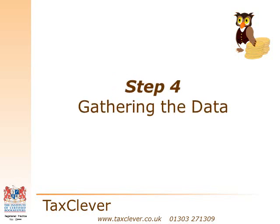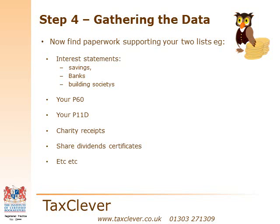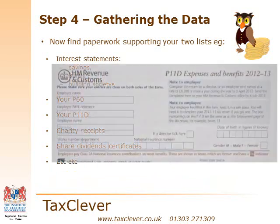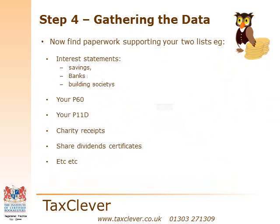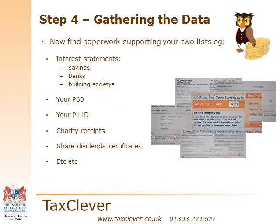Now that we've got our list, we need to find all the information that give us the exact figures that you'll need. Find the paperwork such as interest certificates, that P60 if you were employed, P11D that shows your company car benefits, any charity payment receipts you've made, share dividends, and don't forget those all-important expenses. Find all the receipts for the things you paid.